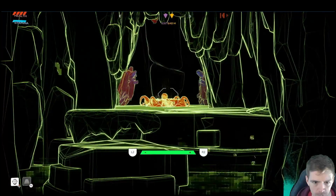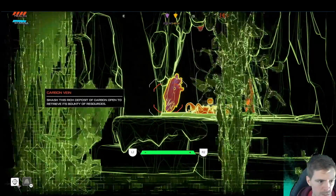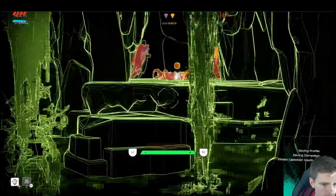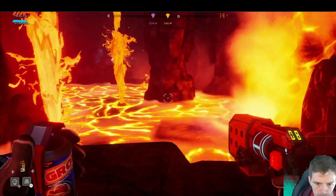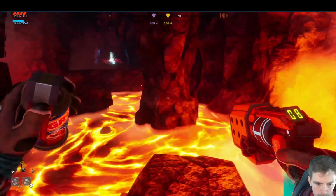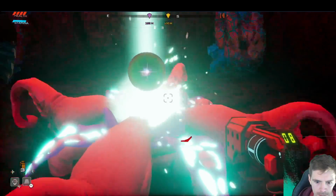Oh, that looks like a teleporter. Right? Come on. Let me see what you are. Carbon vein. Okay. Nature's little hoard. A living vault. Crack it open. Okay. Oh, I see. Okay. Oh gosh, here we go. Piece of cake. Wait, there's an enemy in here?